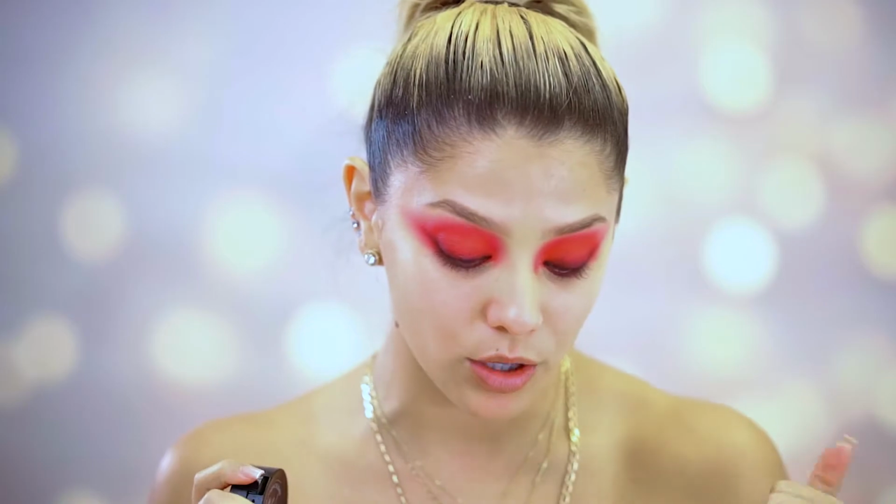So I'm going to go in with the next shade, which is going to be like a lighter red, but like a, what is it, glittery, not so much glittery, I don't know how to explain it, but it's going to be like a shimmery red. That's what it is, a shimmery red. I'm going to go in with the shade Short Tempered, the other palette from the Prolux palette. So this is like a red, but with the shimmer in it.